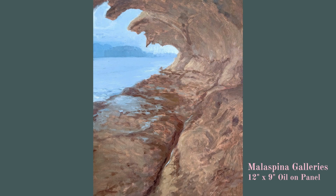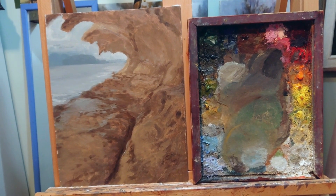Here's a picture of the painting at the point that it was when we had to leave the location. I decided to work it up in my studio at home. Hi, welcome to my studio. I am going to finish off this painting in-house. I would love to go back to the scene, but I don't live on Gabriola Island, unfortunately. So I'm just gonna finish this painting here from my memory. I'm not gonna use photos or anything like that.